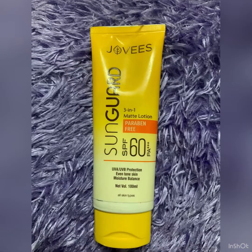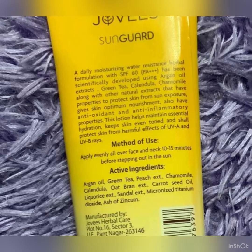Our next product is Sun Guard, which is a paraben-free 3-in-1 matte lotion from Jovi's. It has an SPF of 60 and is a broad spectrum sunscreen. The 3-in-1 actions are supposed to be UVA UVB protection, evening out the skin tone and giving a moisture balance to the skin. Now we'll see the list of ingredients.